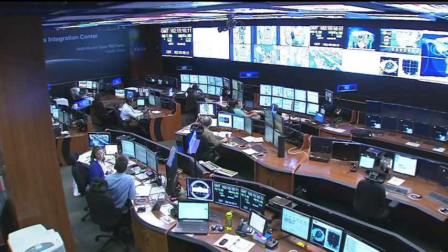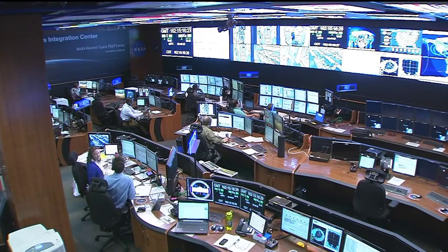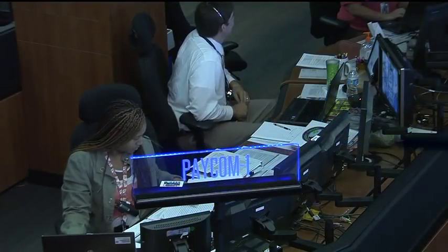And let's take a live look now inside the Payload Operations Integration Center, where they are busy at work today. They're working on ocular health, and also they're replacing hardware on the Combustion Integrated Rack, the CIR rack, and they are gearing up for the FLEX flame extinguishment experiment. That's supposed to begin tomorrow once they get all this hardware in place. Stephanie Dudley is the Payload Operations Director today, leading the team here, and that'll do it for us.